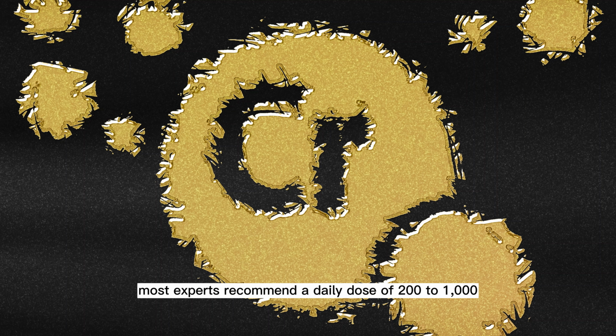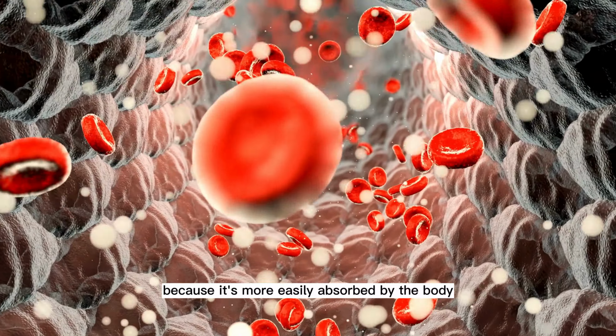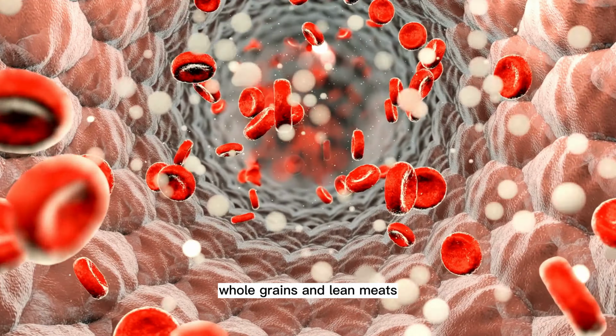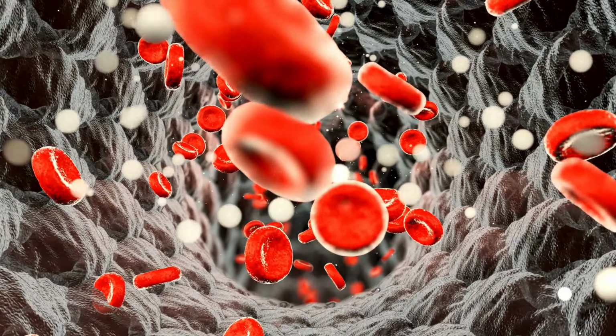So how much chromium should you take? Most experts recommend a daily dose of 200 to 1,000 milligrams of chromium picolinate. This form is preferred because it's more easily absorbed by the body. And while chromium is found in foods like broccoli, whole grains, and lean meats, it's tough to get enough through diet alone, especially if you're already deficient.